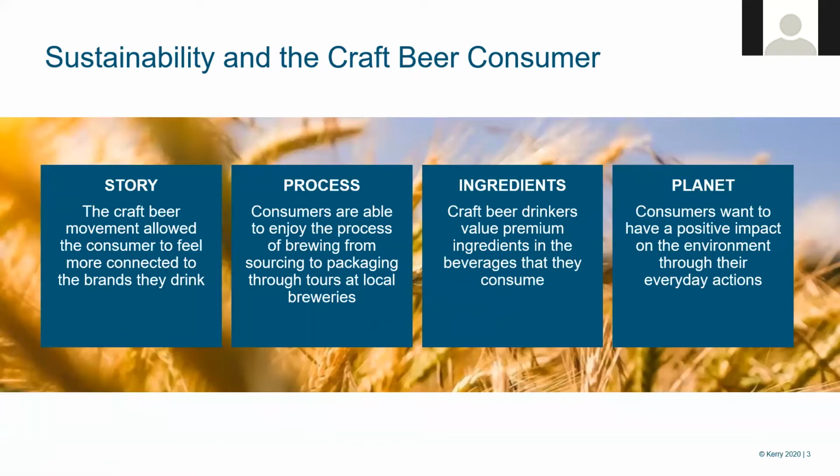So the craft beer consumer is really a consumer, I think, that embodies a lot of this end consumer that we're talking about. So really, craft brewing allowed for more of a story behind the brewing process and behind the beers that consumers were able to drink. So it allowed the consumer to feel more connected to the brand and to the beers that they're consuming. It also allowed them to feel closer to the process, with craft breweries and distilleries offering tours all over the nation. Consumers can really feel invested in or part of the process as they watch which flavors are added and why certain processes are done at this time, and the differences that can have in the end effect or taste of the product.